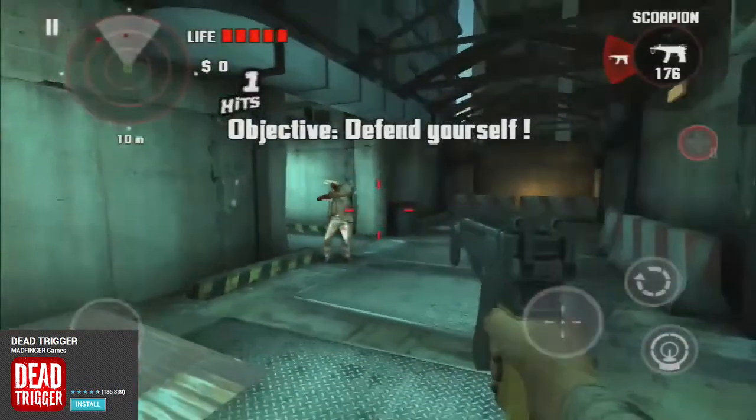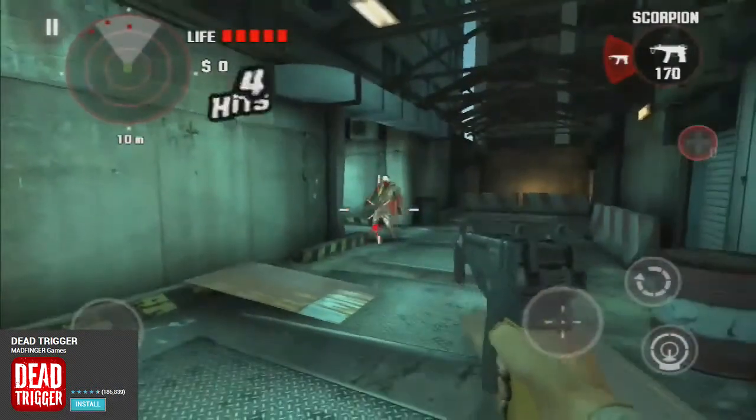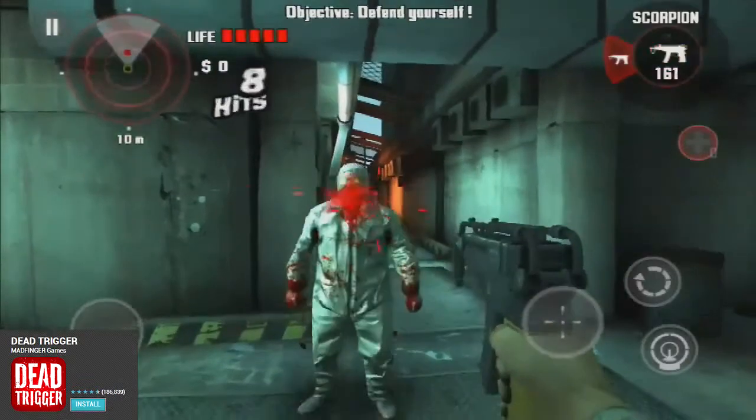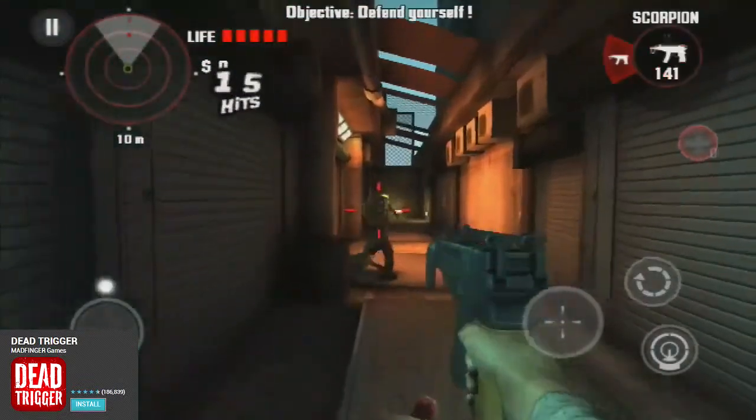It's a free first-person shooter where you can mow down zombies. Really, who can't get into that? The controls are a little complicated, but you get used to them over time, and the game is easy enough to be fun while remaining difficult enough to be challenging.